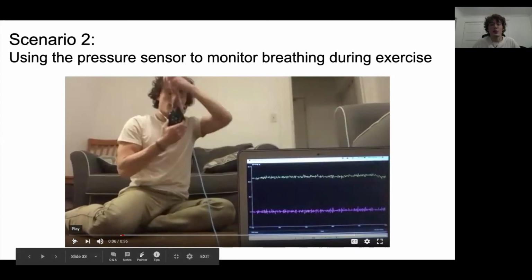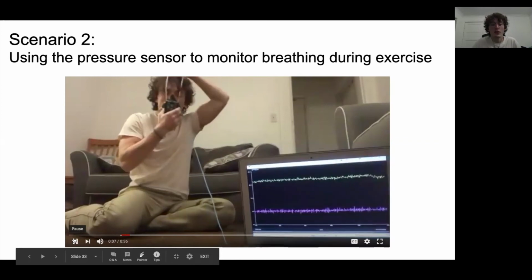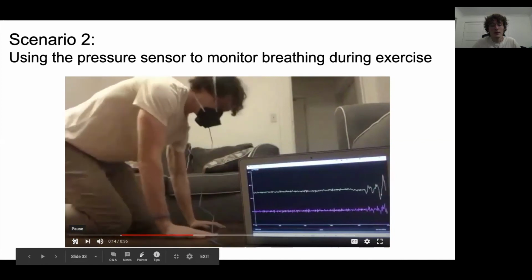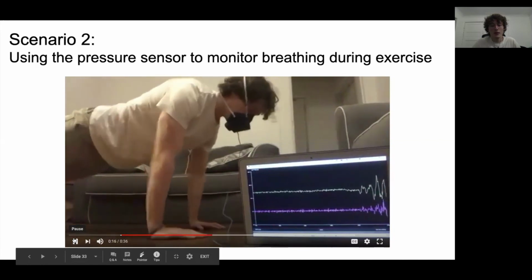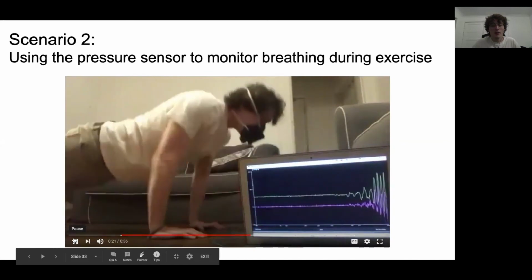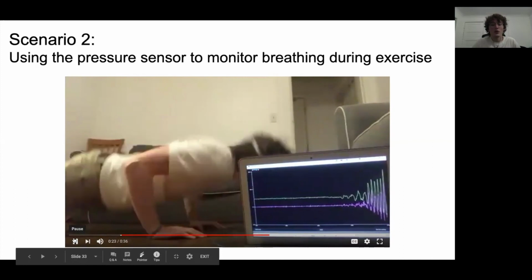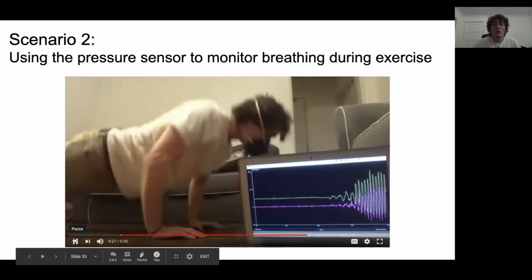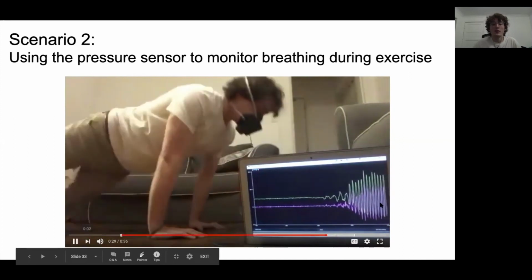Scenario two is similar to the first, but now it's using the pressure sensor to monitor breathing during exercise. I'm about to do some push-ups, so pay attention to the frequency and amplitude of the pressure curves on the screen. Using this method, athletes could get more information on the way that they breathe, which could be used to better improve their workouts.